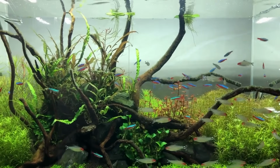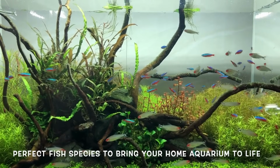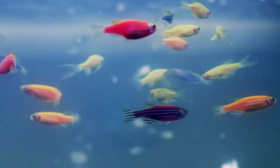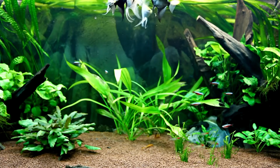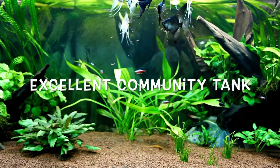Hey there! Are you looking for the perfect fish species to bring your home aquarium to life? We often try to add as many species to our tanks as possible, but focusing on one species can make all the difference. Adding a school of beautiful tropical fish to your freshwater aquarium is the first step towards setting up an excellent community tank.